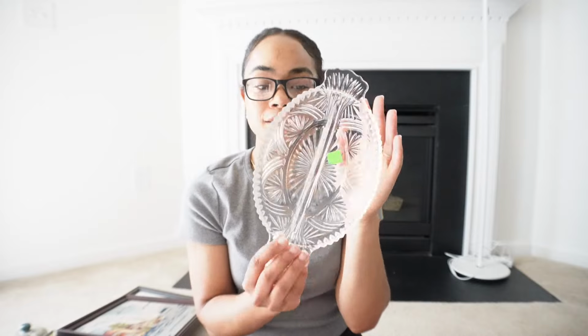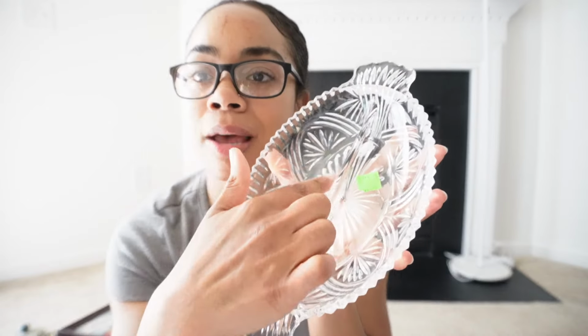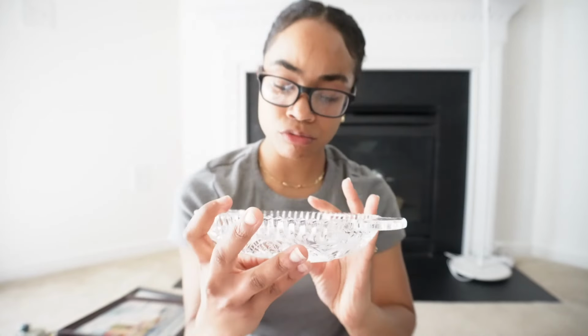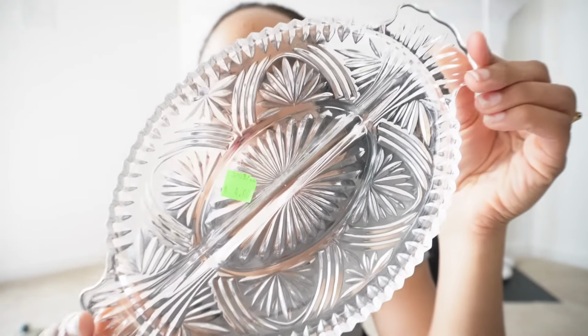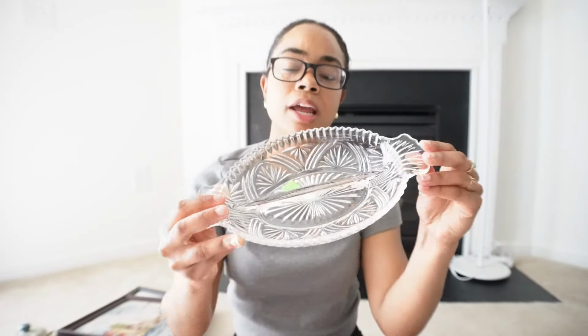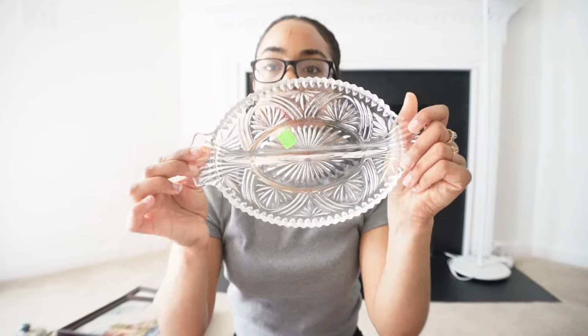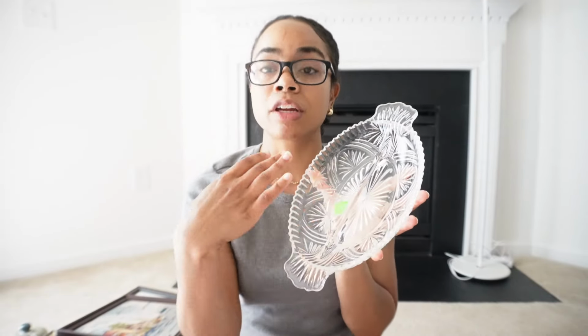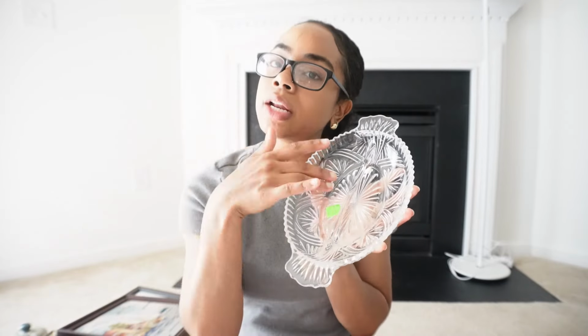A nice little sweet trinket that I found for my bathroom is this glass tray, and it has a separator right here. I don't know if you can see that, but I just thought this was really pretty. It had a lot of detail in it, and I've seen some that are a little more ornate like this, but this one had such a pretty shape. It was oval, which is something I've been looking for, but it also has the separator, so you can choose if you want to do rings on one side and necklaces on the other, or whatever you want to put on here.